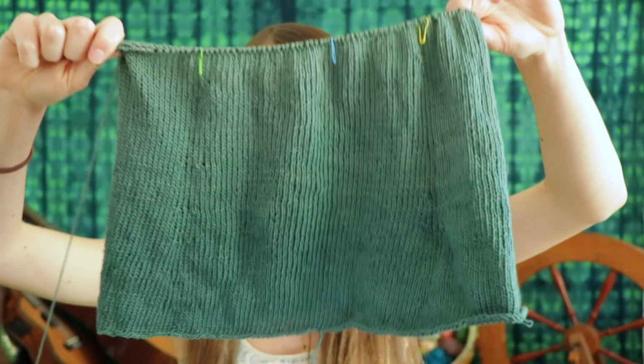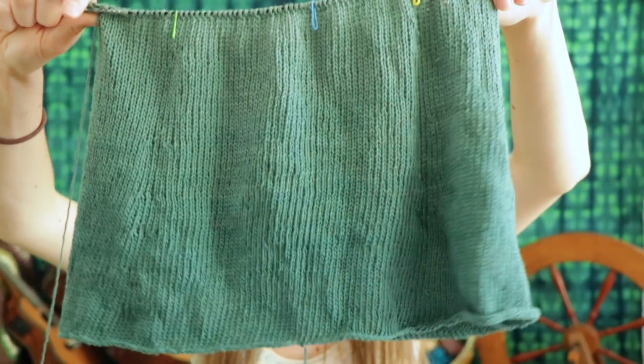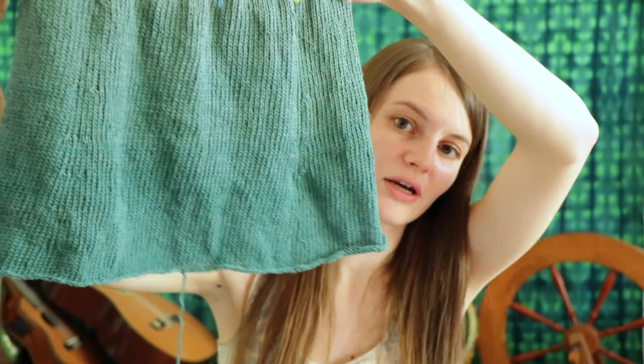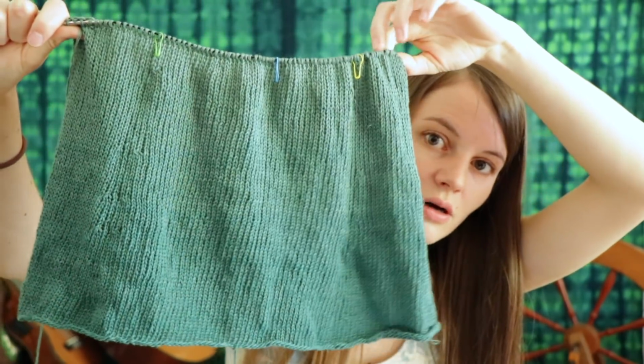This is going to be a summer top, knitted from the bottom up, and I have cast on generously a lot of stitches to get a lot of positive ease down there at my hip, because I like when the top flares out a little. And then I am decreasing all the way up.